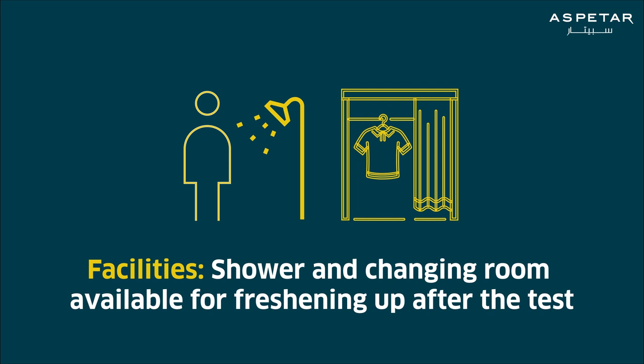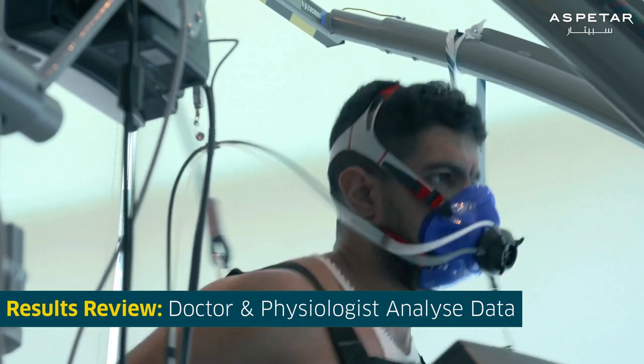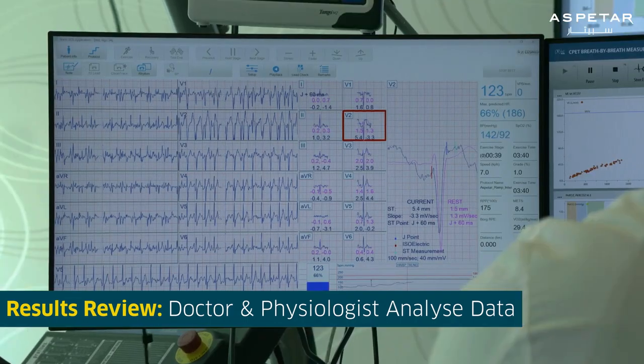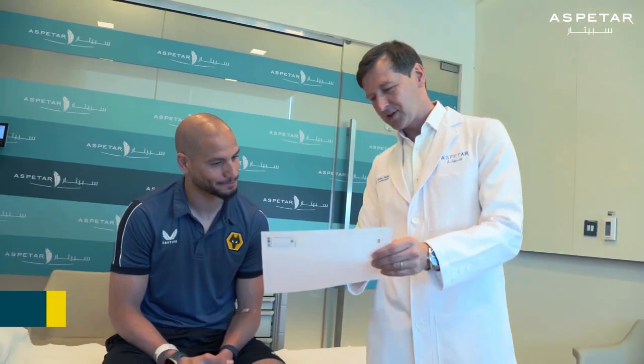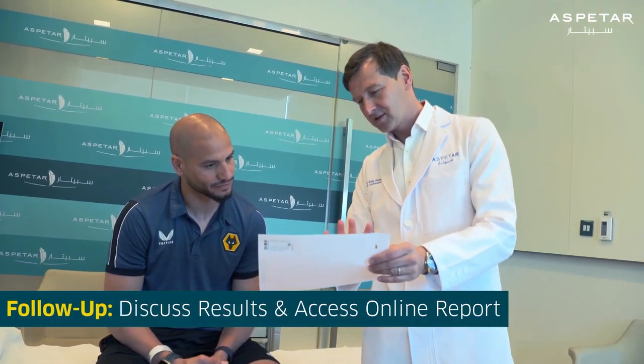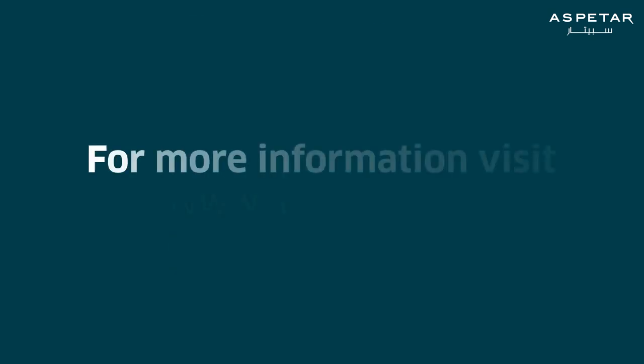The physiologist and doctor will need time to review all your results to provide a detailed report of the measurements taken and their interpretation. The results can be discussed in a follow-up appointment with the doctor and clinician and will be provided in a comprehensive report on our online platform.